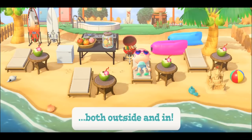This whole thing is set up to really show off a party section at a beach. I wonder if the seashells will still show up even if you have items down here. I wonder how you get the sand castle. There's little floaties. I wonder if the animals will play in that.